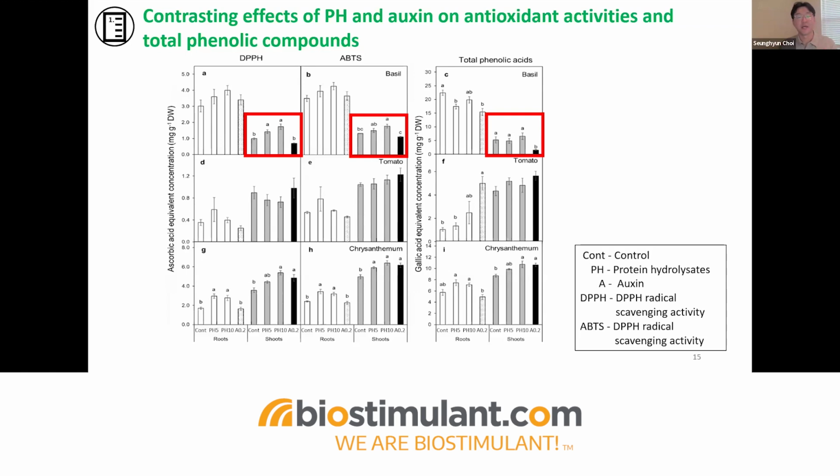In particular, in basil shoot and chrysanthemum root, pH and oxygen showed opposite effects. pH treatment increased antioxidant activity and phenolic content, while oxygen actually suppressed them. So this contrast further supports that pH and oxygen act through different metabolic pathways.